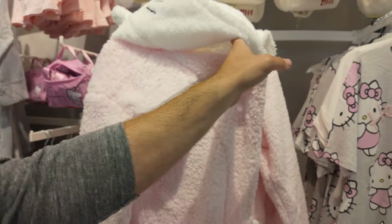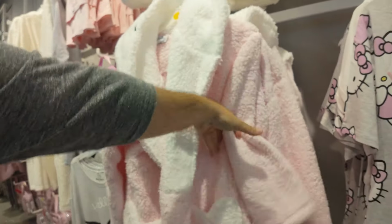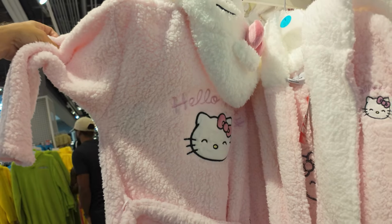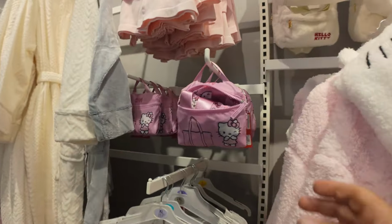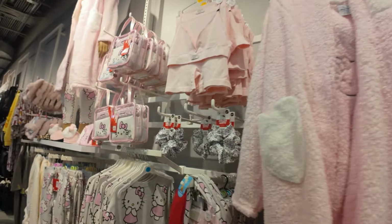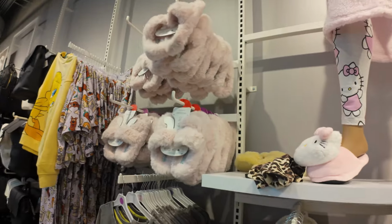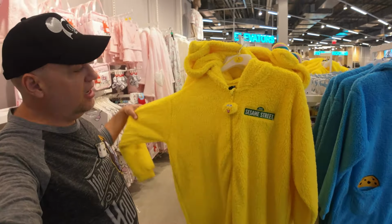It's crazy. The robe, how much is the robe? Looking for a price. I found it, $27. And that's the back print of the robe. There's the hood. Very cool. Oh, they have the little tote bags too, $9. Okay, lots and lots of Hello Kitty. I'm just gonna walk down the aisle. Slippers. All right.